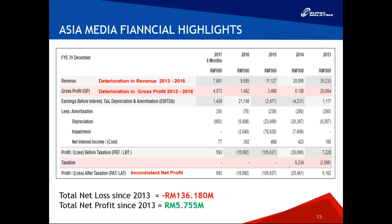Let's look at its financial highlights. You can see that apart from 2017, which is up to the 6 months financial year, but for the full financial year since 2013 to 2016, you can see that there's a heavy decline in the revenue, and in the gross profit.